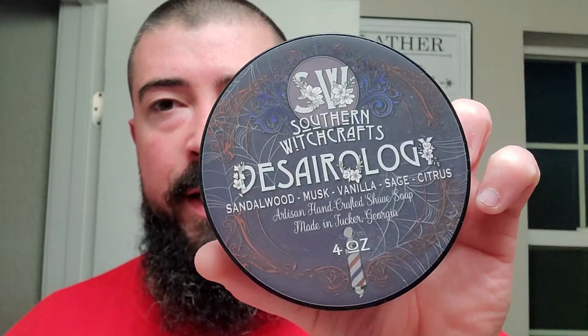Deserology. This was kind of the quote-unquote safe buy. This is supposed to be their take on a barbershop. But as Southern Witchcrafts does, I think it's supposed to be kind of a dark take on barbershop. So let's see how they did. There's a look at the pour. Oh, and that kind of fills the room, man.